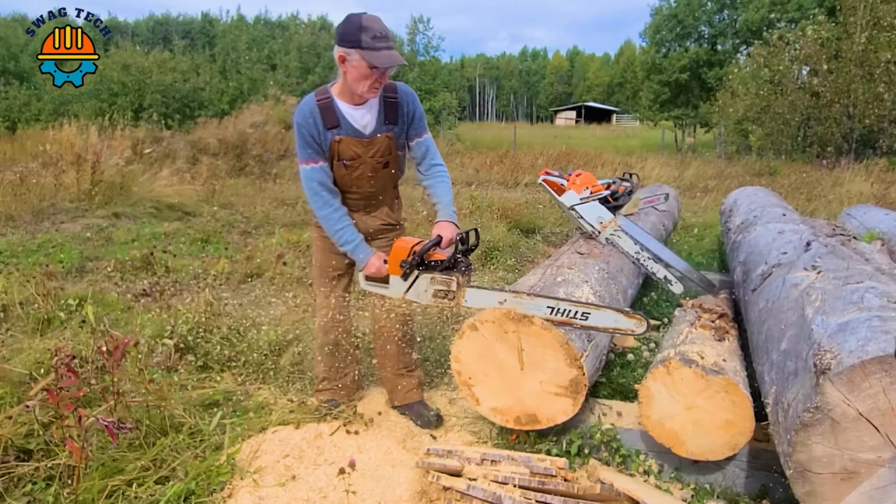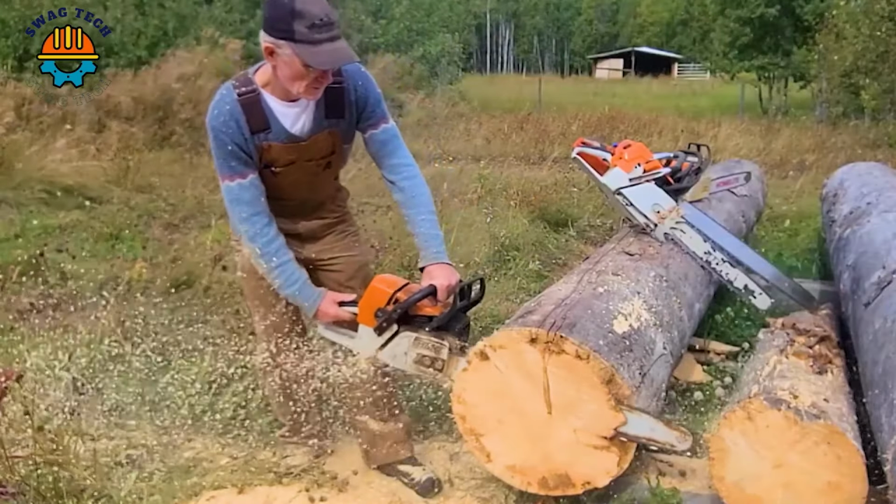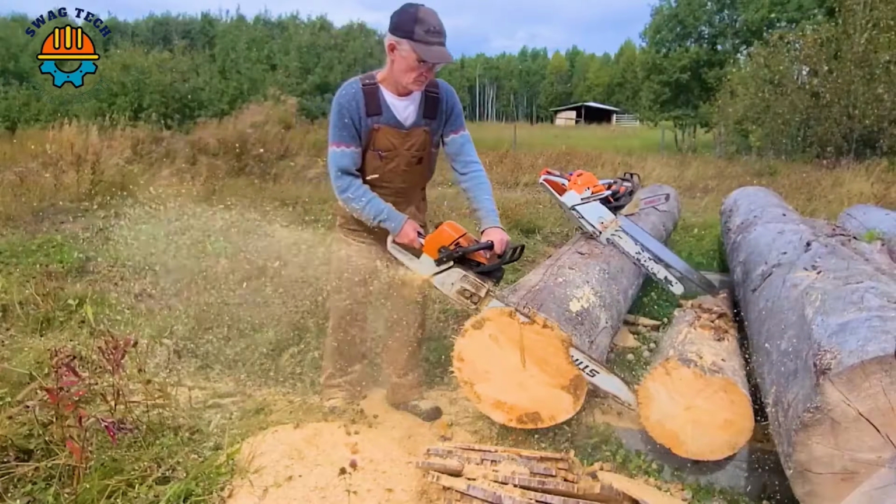The evolution of chainsaw design has led to lighter and more ergonomic models, enhancing user comfort and reducing fatigue during prolonged use in demanding forestry conditions.